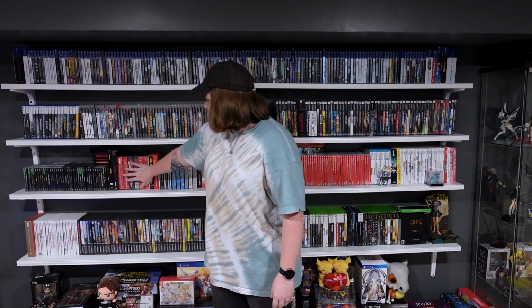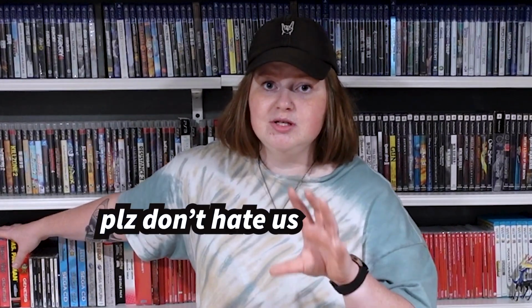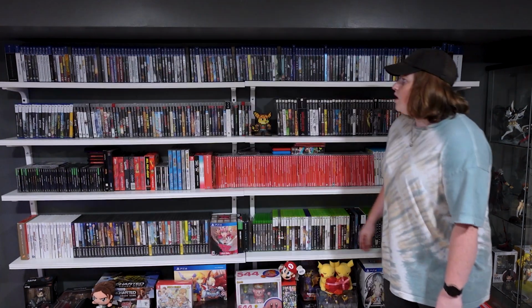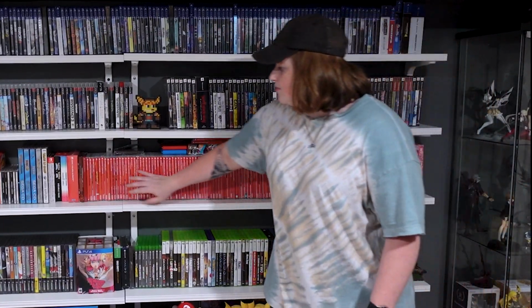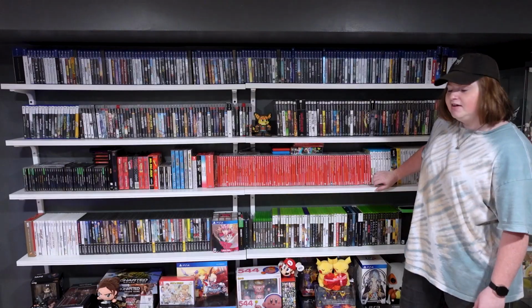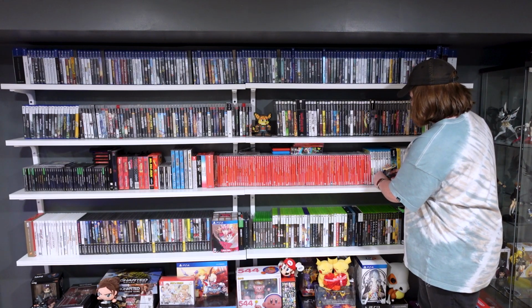But then we got our very small Sega Genesis collection. The more we played Genesis, the more we realized I'm not really a fan of most of the Genesis games. Sorry for all you Genesis lovers out there. Our very small Dreamcast collection. One of our bigger collections compared to the PS4 is this red brick here of a Nintendo Switch collection.